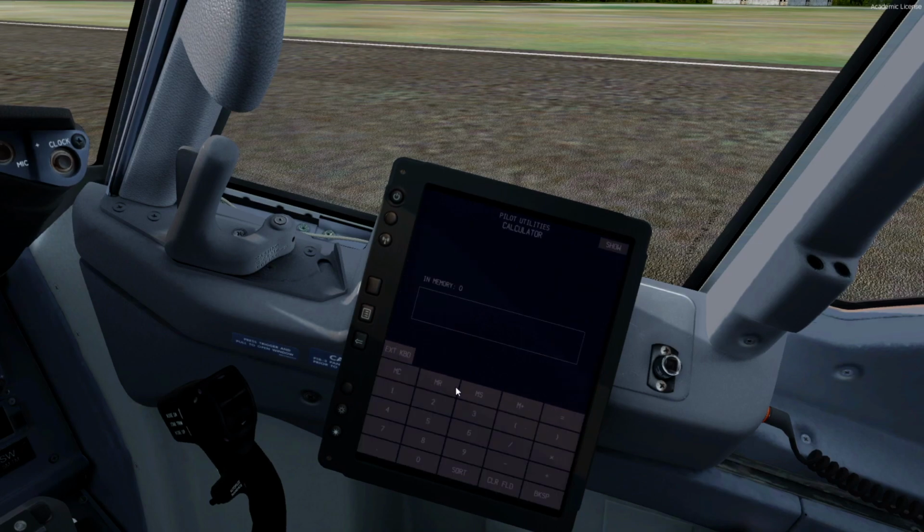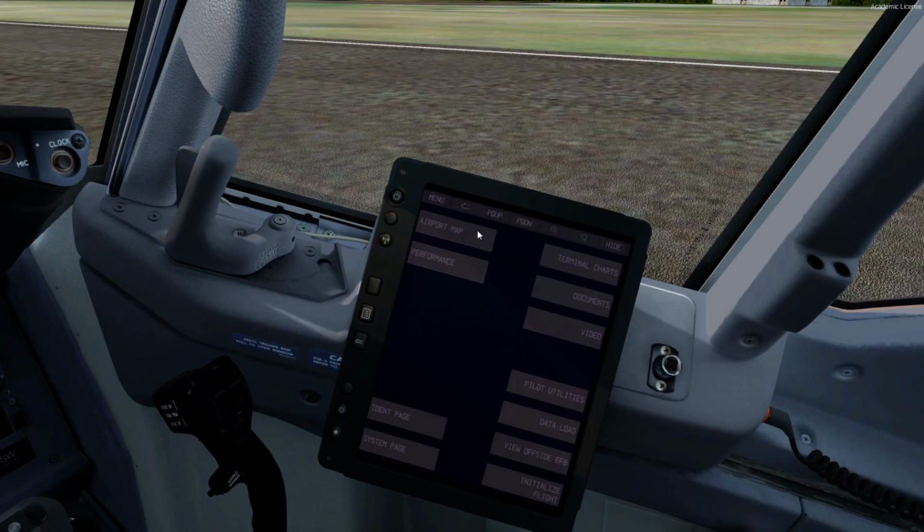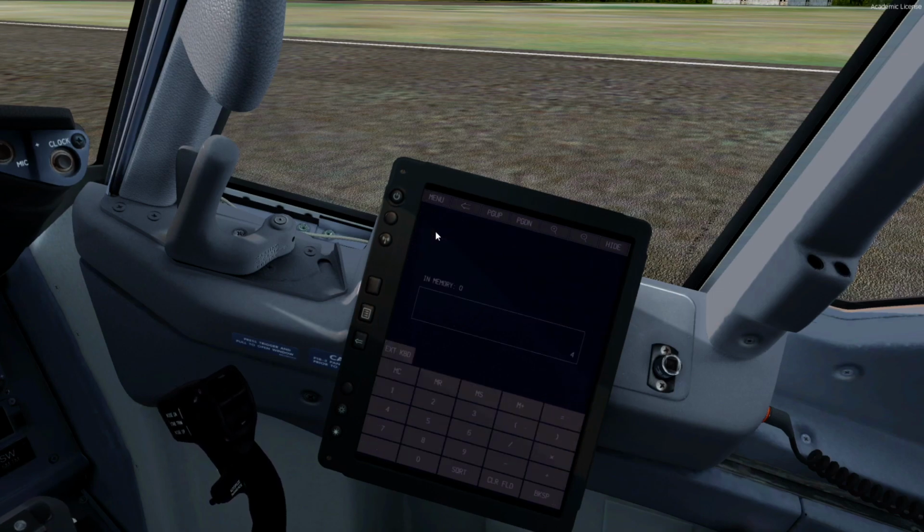Like the calculator, for example. If you want to know what 2 plus 2 was, equals, there you go. Equals 4. That is very useful for your calculator.